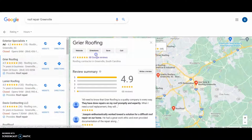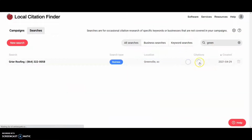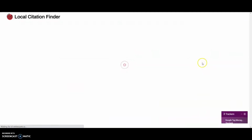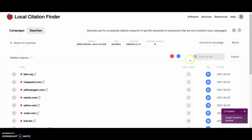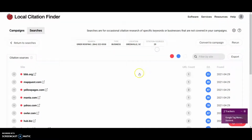And then citations. Citations are directories. You want to make sure your name on your GMB as well as the directory are the same, your phone number, and then the location. This guy, it didn't go through completely. It didn't finish. This program does pretty decent, but some stuff it gets about 80%. So this guy has 29 citations found so far. It might have a few more.